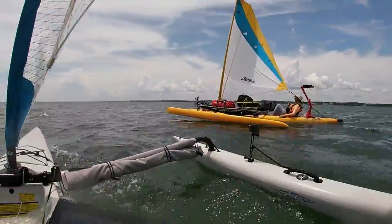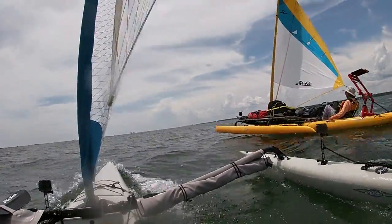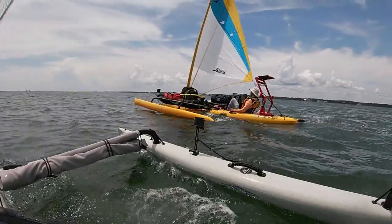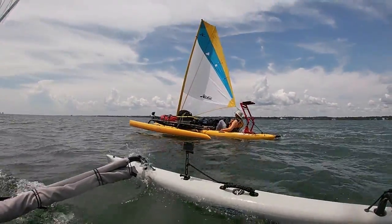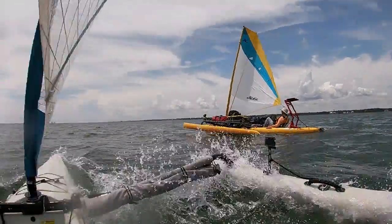I went into the wind. We're just swapping back and forth, guys. It's fun. But all right, I'm gonna pay attention to sailing here before I crash into him. So I would give you the side view on the camera, but I think it died. I can't get it to turn on. So we'll just keep sailing along here, playing and racing.